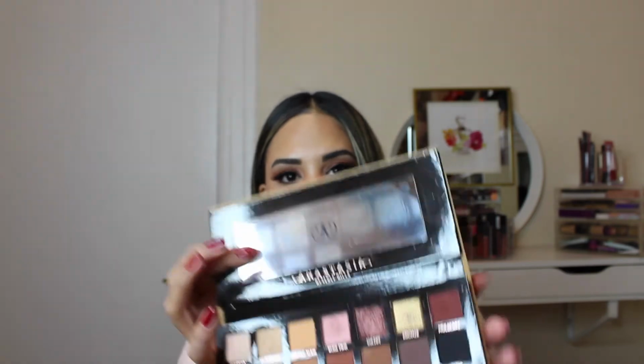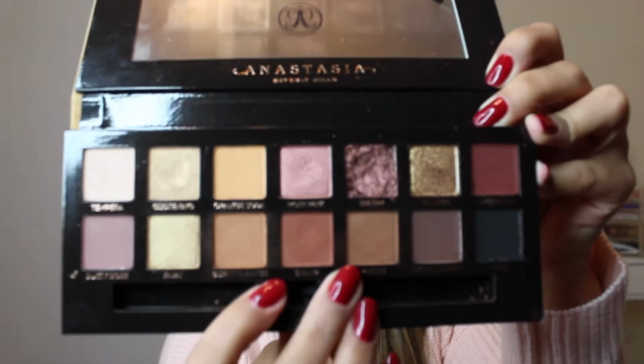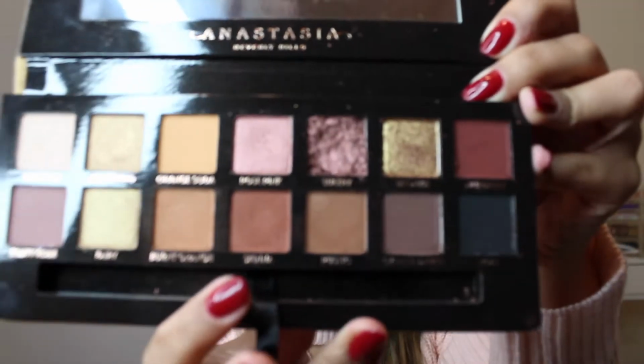In this tutorial, I'm going to be reviewing two new products from Anastasia Beverly Hills, the Soft Glam eyeshadow palette as well as the Amrezy highlighter. I was really excited to get these two products as soon as they dropped. Going into the palette, it has a really great mix of matte as well as shimmery tones. My favorite matte tones have to be the burnt orange, sienna, and rustic, just because I feel like they work great on my crease. And then I've been obsessed with the rose pink and the sultry as shimmery tones.